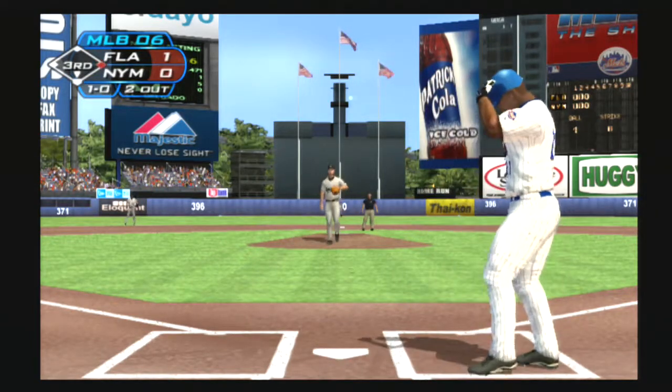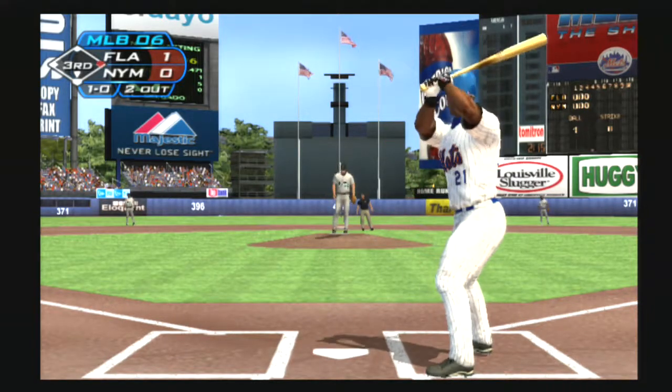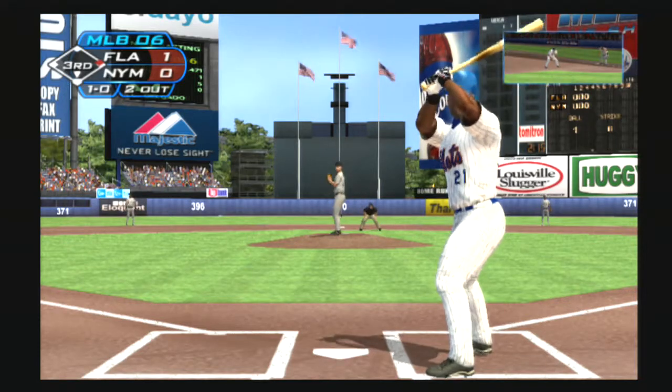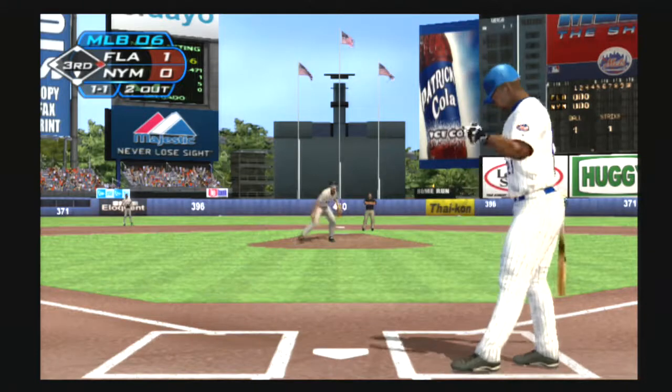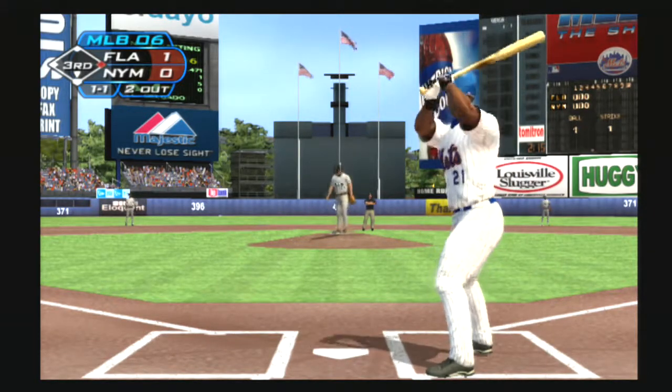Lays off the slider. Don't know quite where that missed, but it's 1-0. In there, and it's even at 1. And if Delgado can pull one here, he's got a lot of room to work with on the right side of the infield.